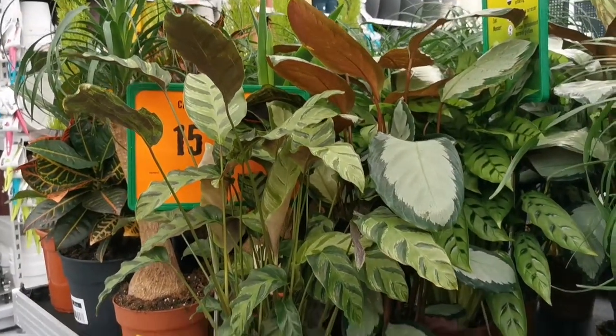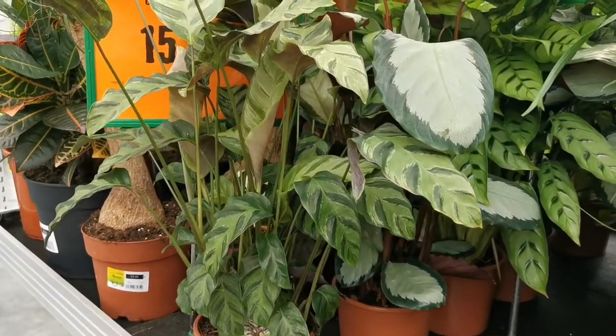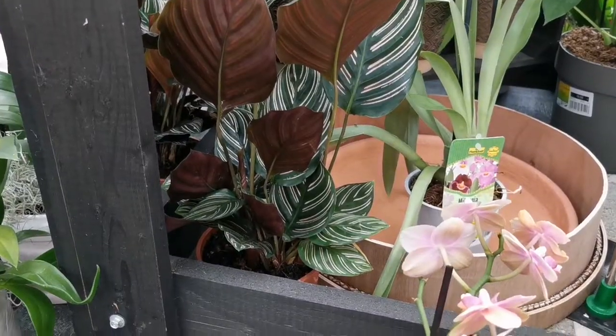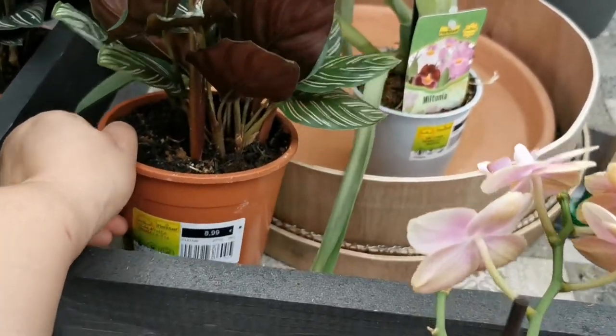They have some bigger plants here. Another calathea for $13.95. They all look great. So, so beautiful. So here in this corner, they have a bunch of orchids and they have this calathea.